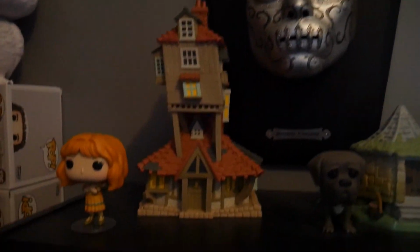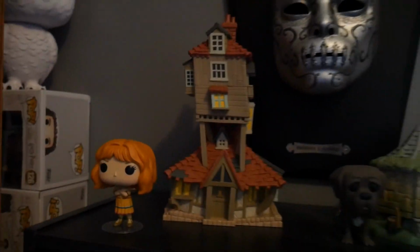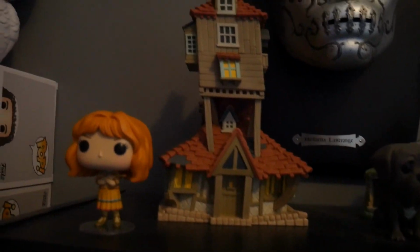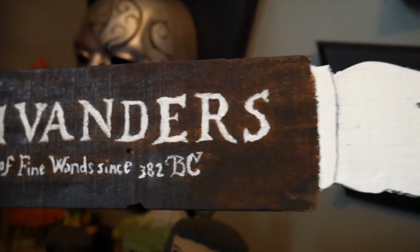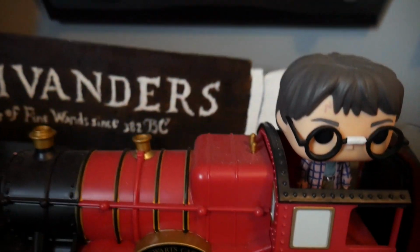And then we have, this is where we go to town. This is one of my favorite collections I have. Harry Potter and Walking Dead are my biggest franchises that I love. So we have Molly Weasley and the Burrow, Hagrid, Fang, and Hagrid's Hut, and then the team on the Hogwarts Express. And then I got this awesome Ollivander sign. My friend made it for me for my birthday. It's made out of wood. It's really nice, though. It looks great. And then he made a Nocturne Alley one for himself, so that was cool.